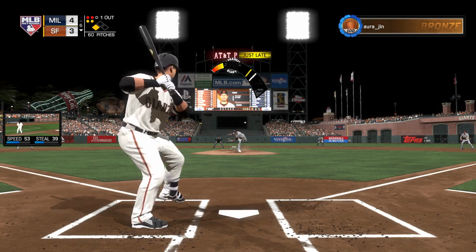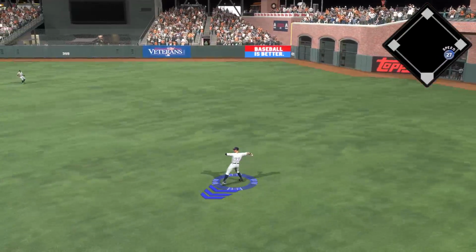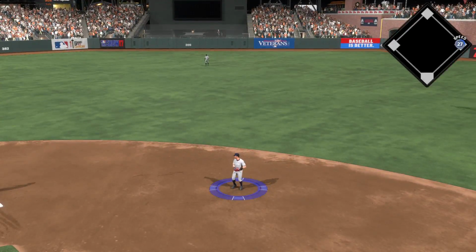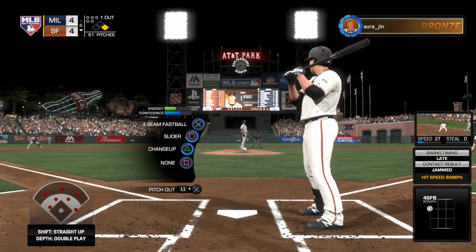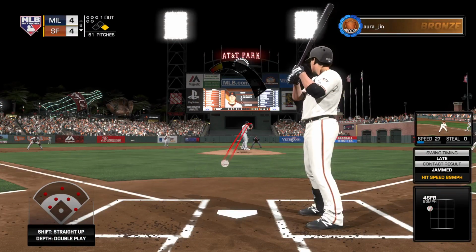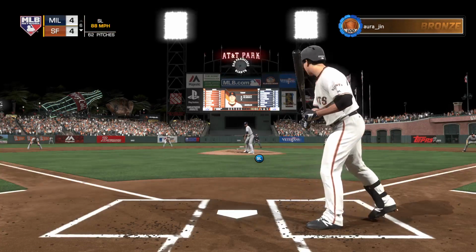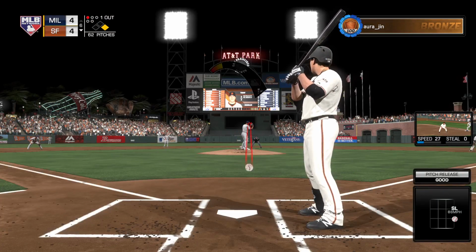From the belt, kicks and deals. Right side. And a base hit, that'll bring in the tying run, and the Giants have come back to even up the ball game. Settling in now, Scott Schebler. He comes in 0 for 2 thus far. And he lays off there, 1-0. 3 runs already home here.